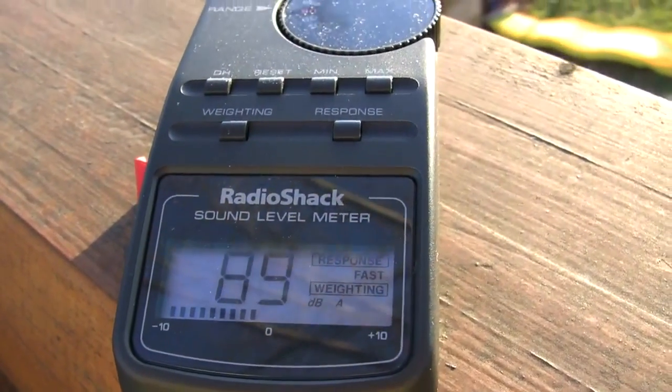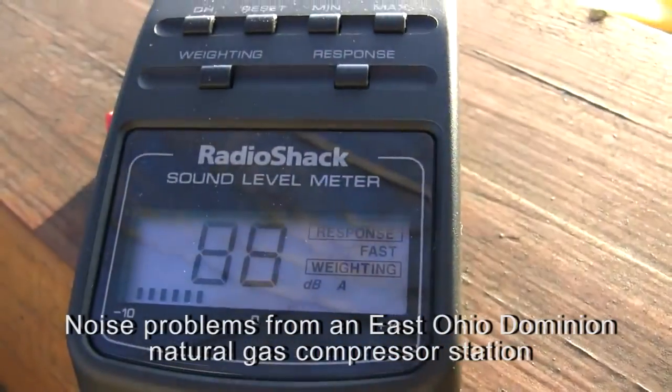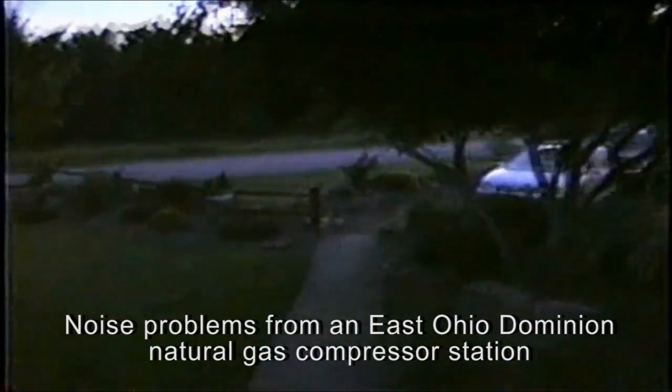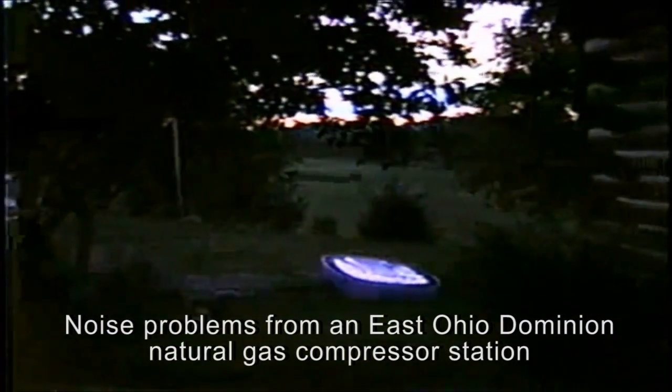Compressor stations run 24 hours a day and introduce noise levels to the environment regardless of how they are powered. Studies show that low-frequency vibrations can cause vibroacoustic disease, which causes increased irritability, aggressiveness, a tendency for isolation, and decreased cognitive skills.